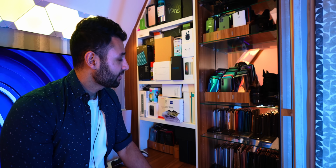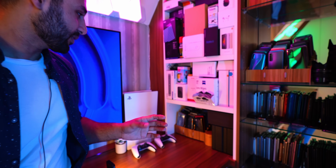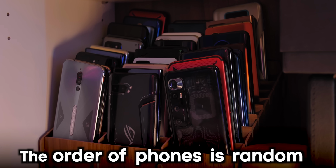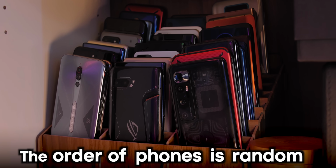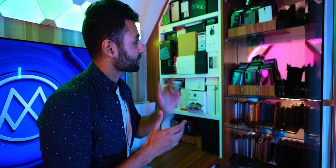And this is what we're working with. These are the current smartphones. They're outside the cabinet because these are the ones that I've most recently used in videos. The order of the phones is a little bit random here, but basically whichever ones I've used the last are at the front. But for the phones in the cabinet, which I don't use as often, these ones are sorted.